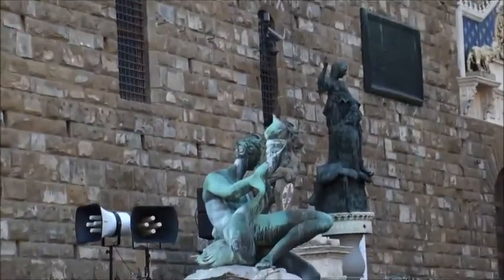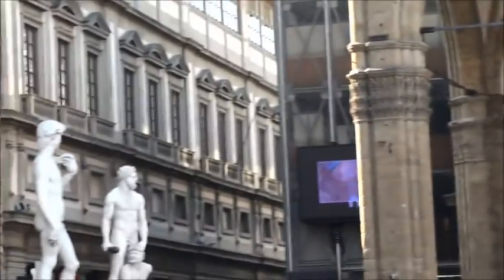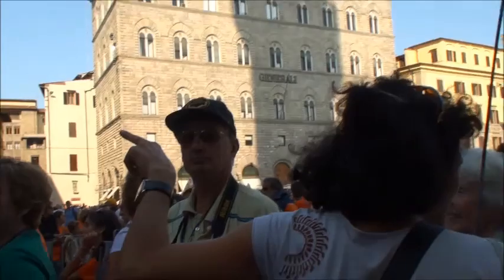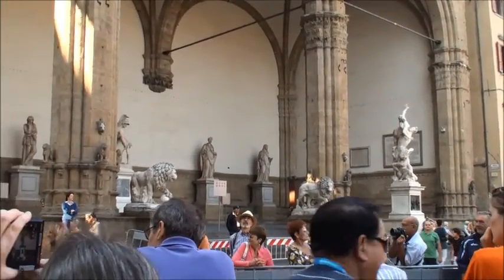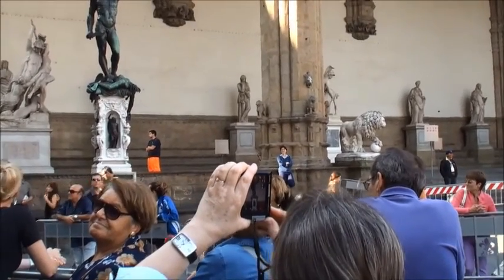and just beyond that were more sculptures. In fact, the whole plaza was just full of sculptures, and one which caught my eye was a sculpture of Perseus with the head of the woman Medusa. She's the one with the snakes coming out of her head that mesmerised men. And in that same building area were all these other statues.